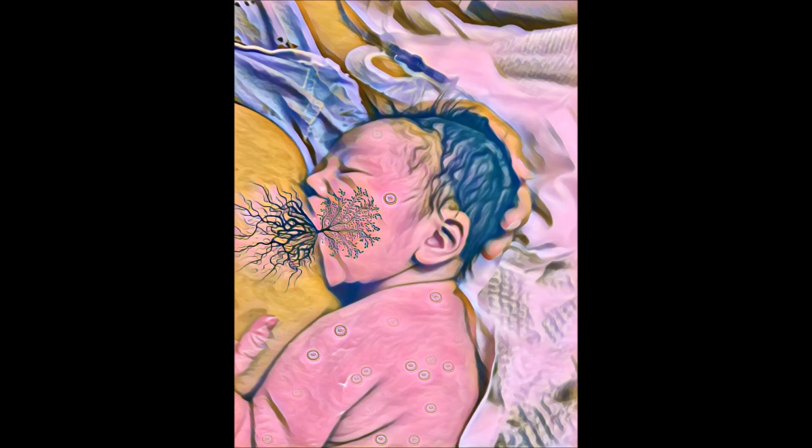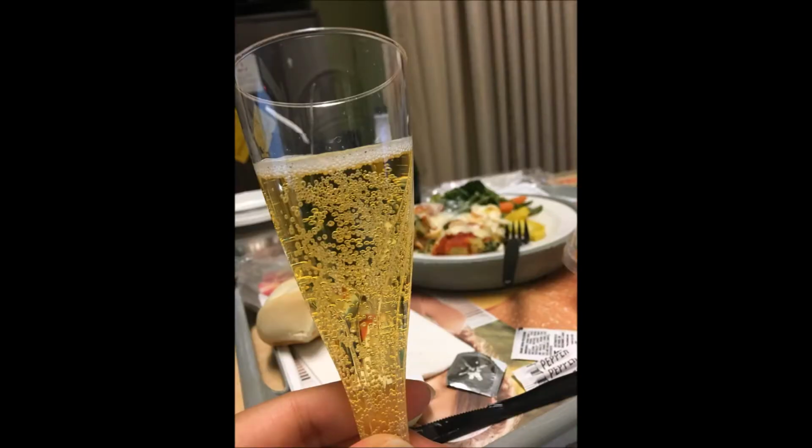Oh, and this was the first time that Jayden lashed, and I just had to take a photo and then make it pretty. And then Kaiser had a celebration dinner. Can you believe that? That was absolutely wonderful.